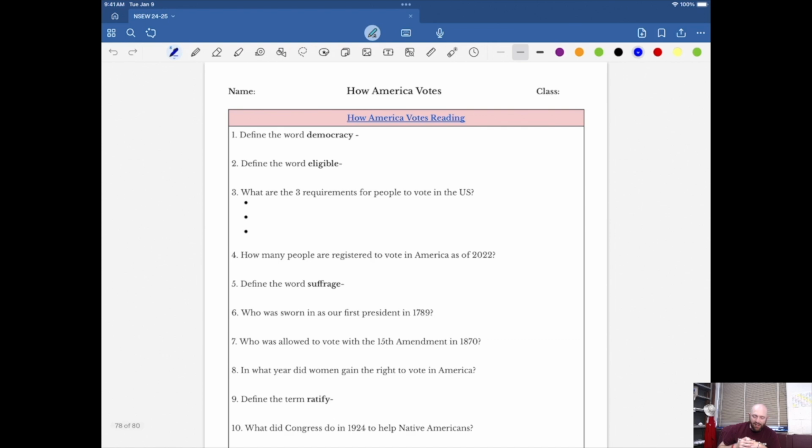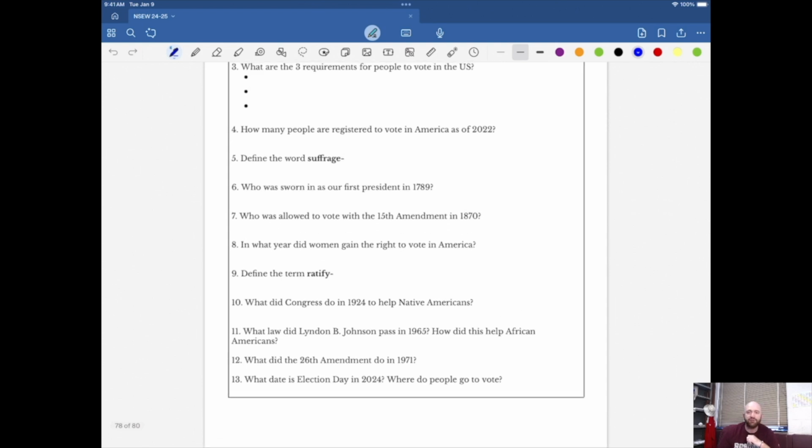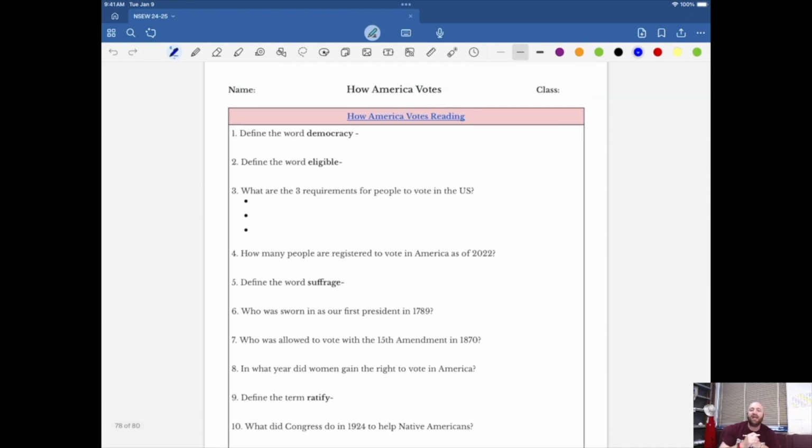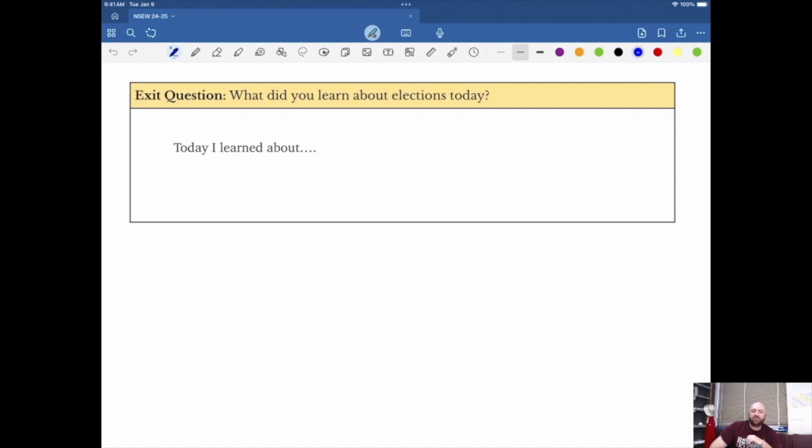We went through a little guided reading. Basically, we looked at a secondary source from Scholastic, and we answered these 13 questions, and we had to do a bunch of different skills. We had to define some words using our context clues. We had to find some information. We had to use our critical thinking skills and our close reading strategies in order to answer all 13 questions. And then at the end, we answered the question: what did you learn about the elections today? You told me some facts, one or two facts about what you learned about elections and how Americans vote.